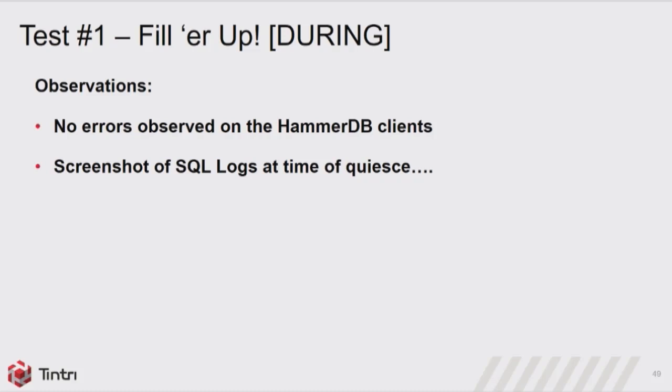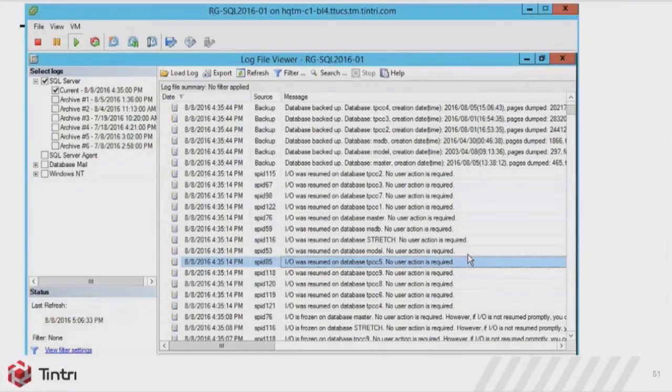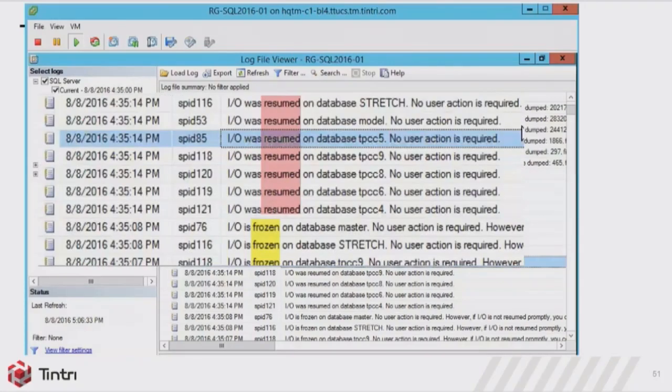And then I'm going to screenshot during the quiescing, and there was stuff to observe there. One of the things we'll observe out of the SQL log is we'll see I/O is frozen on a particular database. And those items that say it's frozen and then resumed, let's take a closer look here. There's a delta of about 5 or 6 seconds between that. There was no observed outage during that 5 or 6 seconds of quiescing, at least that we could find through our tests. But there are situations where this could be really long, and we'll cover a screenshot of that.